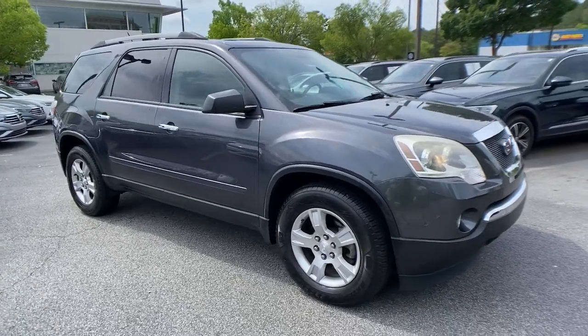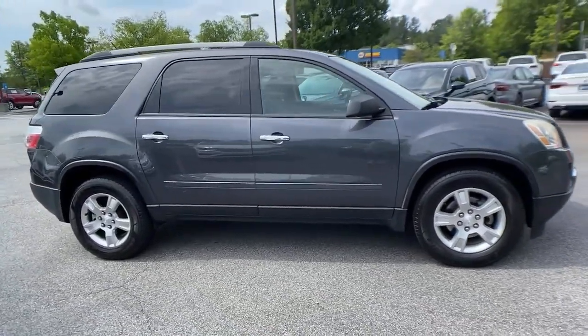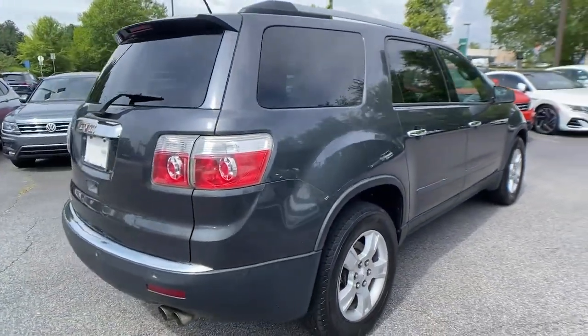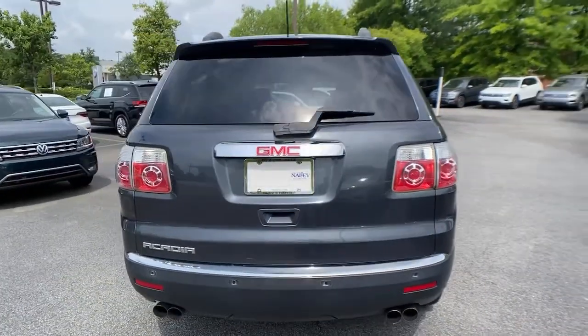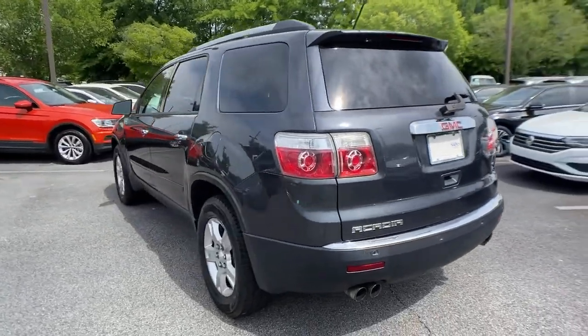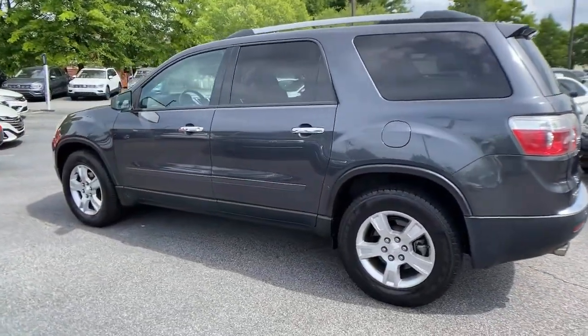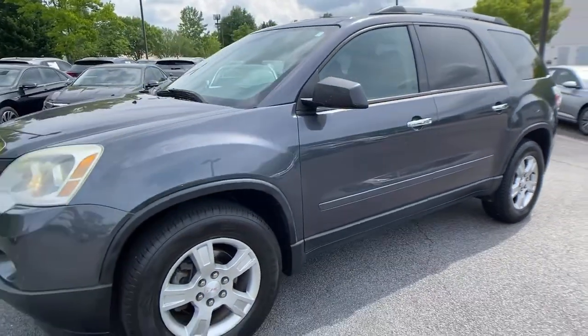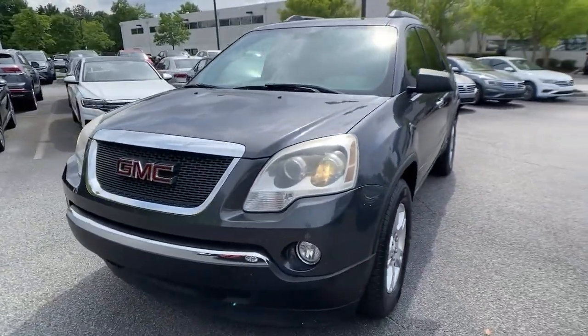Can you see yourself in the 2012 GMC Acadia? With less than 100,000 miles on the odometer, this vehicle provides excellent value. This vehicle delivers the best of sporty styling and modern efficiency. Confidence comes standard thanks to driver-focused design, state-of-the-art safety features, and a premium feel.